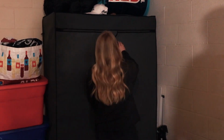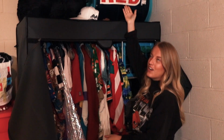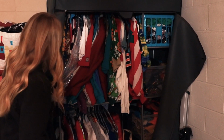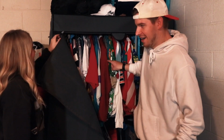Bailey, show them our program closet. Okay, so this is our program closet where we have all of our Young Life costumes. As you can see, we have the infamous Red Thunder costume up here. But yeah, this is just where we pull all of the stuff that we need. Years of work and talent have gone into this.